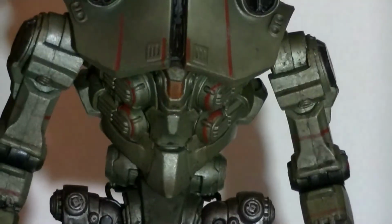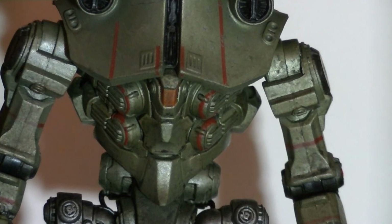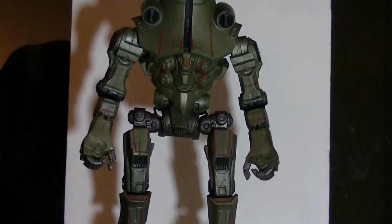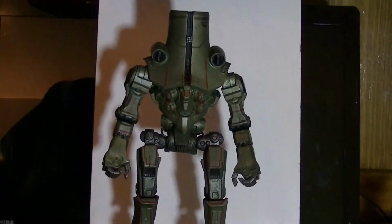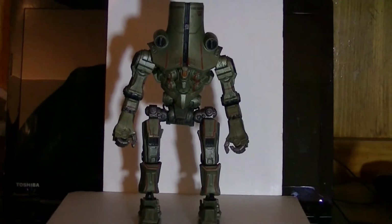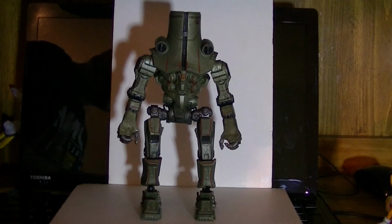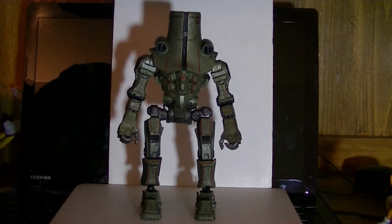And there's a close-up of the cockpit where the pilots would have ridden. And, oh my god, this thing is just fantastic. The fact that it smells like paint rather than plastic is the only downside, but considering just how great the paintwork on it is, I think that it's totally forgivable.